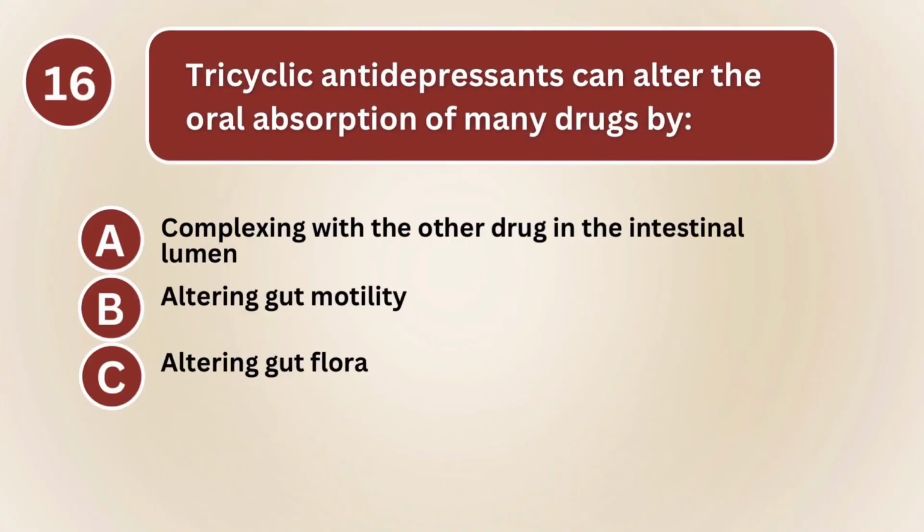Tricyclic antidepressants can alter the oral absorption of many drugs by: A. Complexing with the other drug in the intestinal lumen, B. Altering gut motility, C. Altering gut flora, D. Damaging gut mucosa.